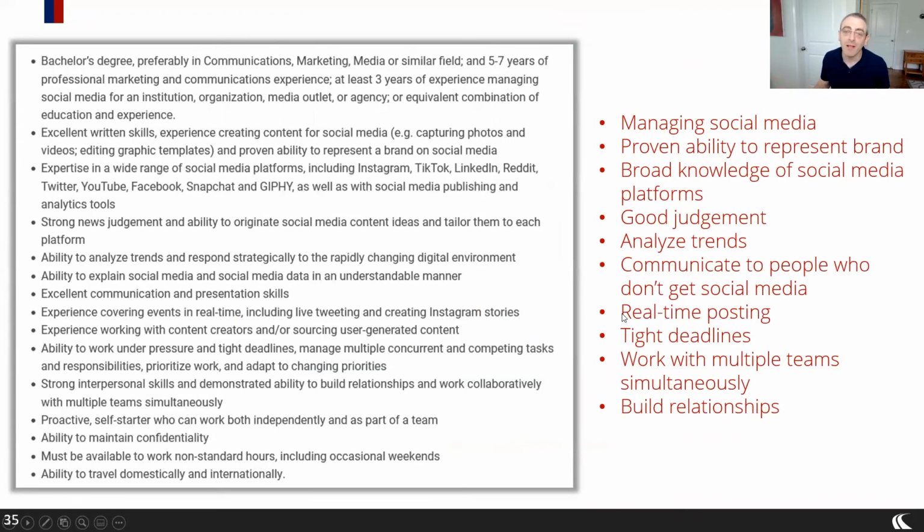Again, here's some of the responsibilities that they are listing. A whole bunch of stuff here, but a couple of things to point out, right? So they have knowledge of social media platforms as being key. They've listed all these words: TikTok, LinkedIn, Reddit, Twitter. Those are, again, keywords that you would want to match in your materials. You may not have familiarity with all of them, or you may have some familiarity, in which case you could probably still list it, right? You don't have to say that you're proficient in it. You just have to say that you understand it and you know that it exists.